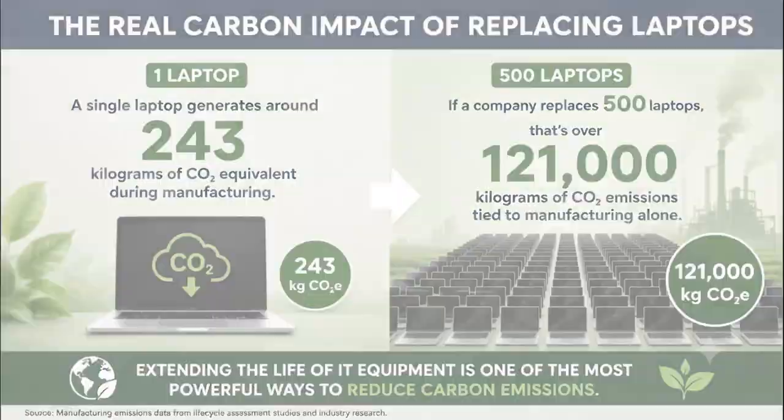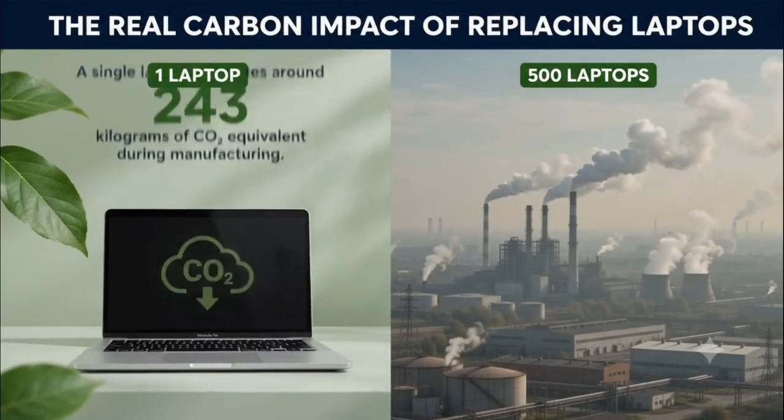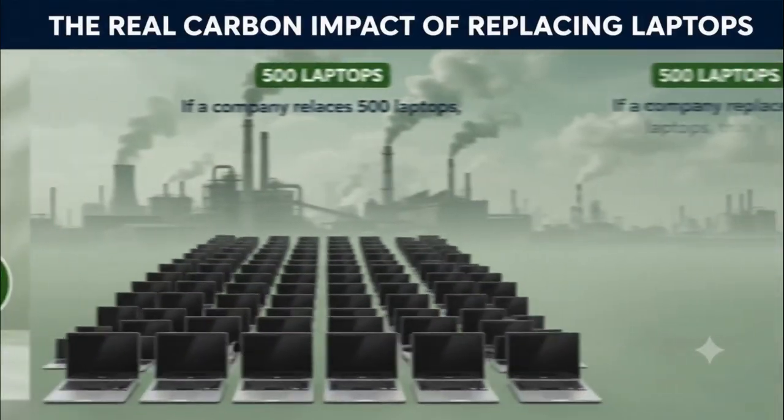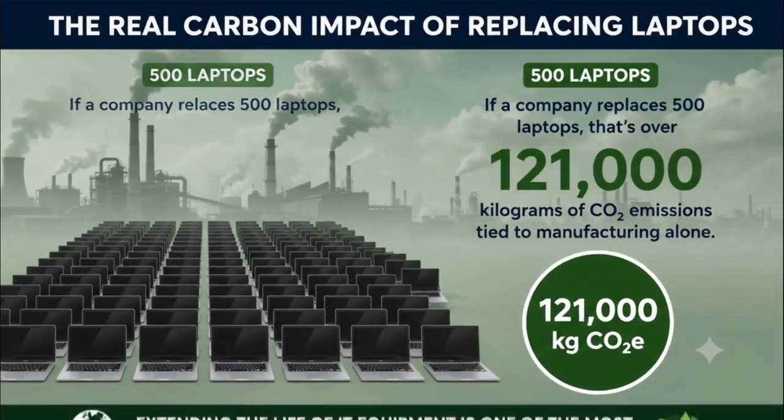For many IT devices, manufacturing accounts for the majority of their total lifetime carbon footprint. So when a company replaces hundreds of laptops, tablets, or phones, most of their emissions have already occurred before the device is even switched on. That's why extending the life of existing equipment can have such a powerful environmental benefit.